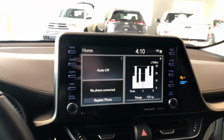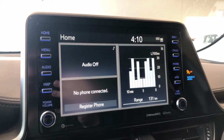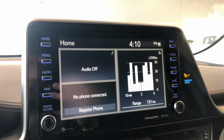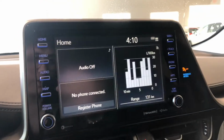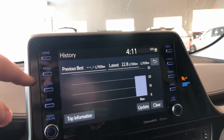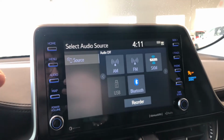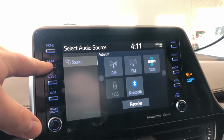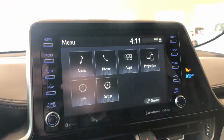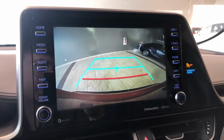Continuing on to our entertainment display. Right now we are on the home screen. On the left side, it will display any device that's connected as well as any audio that's playing. On the right side, you have your trip information, which you can press on the screen. And here you can also look at your history as well. Now if we go into audio, you have your standard AM and FM options. You also have a choice between USB and Bluetooth. Now if we go into menu, there you have your projection icon for your Apple CarPlay. Now going into reverse, there's that backup camera for you.